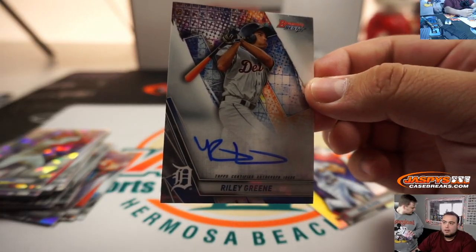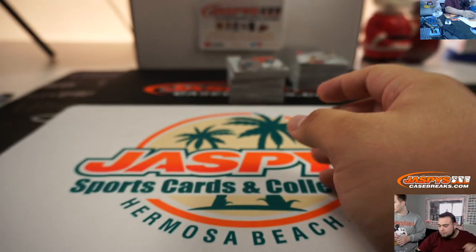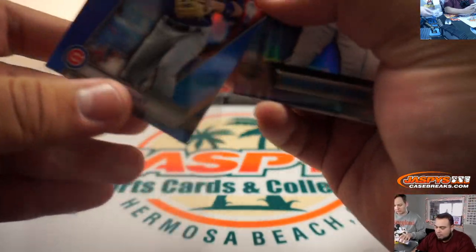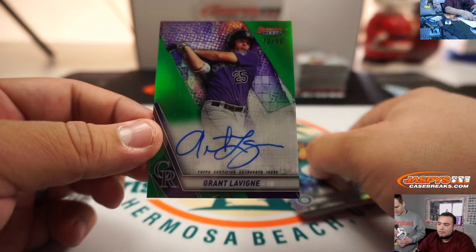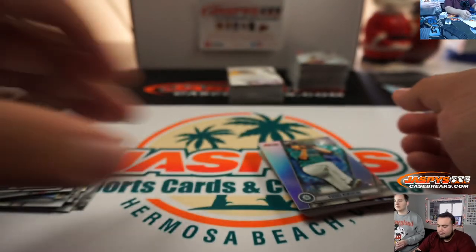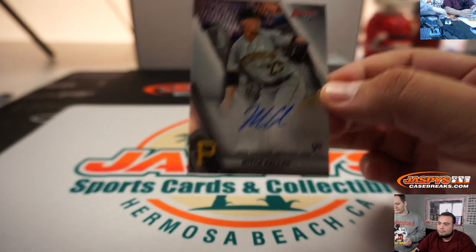Riley Green. Yeah, I forget they put a lot of prospects in here, huh? Yeah. Detroit. Josh Bruce. Chris Bryant out of 150. And to 99, Grant Levine. Colorado Rockies going to Ryan Redmond. Mitch Keller, Pittsburgh Pirates.